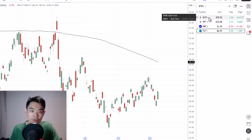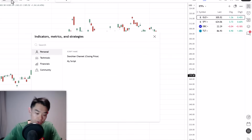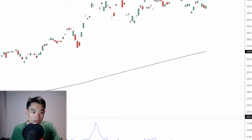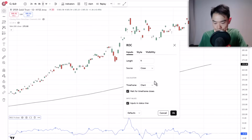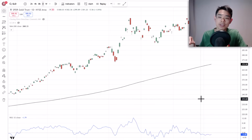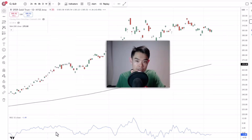So we're just left with three contenders: gold, S&P 500, and commodities. Among these three, which two should we be buying for this month? This is where we need to bring out our rate of change indicator. Just look for ROC, or rate of change. Click on this, and I'm going to change this to 12. If you remember, this is a monthly time frame. We are looking at which ETF has increased the most in price over the last 12 months. I'm just going to change this to a monthly time frame.